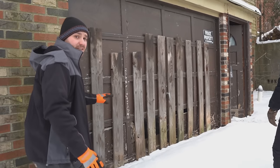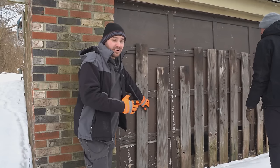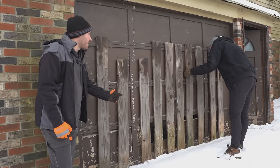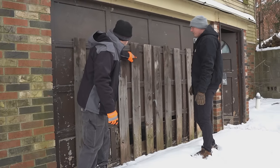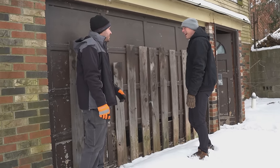First things first, the only way we're going to get this garage door open is if we remove all of these panels, which is already not a good sign. Let's go grab some tools and see if we can get these out of here. We do need a drill with a Phillips head. Some of them have screws, some of them have hammer and nails. I didn't bring a drill. No, we don't have any tools? I have the box, I just don't have the drill.